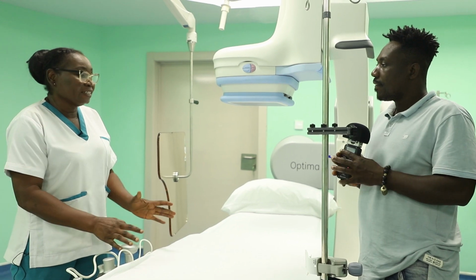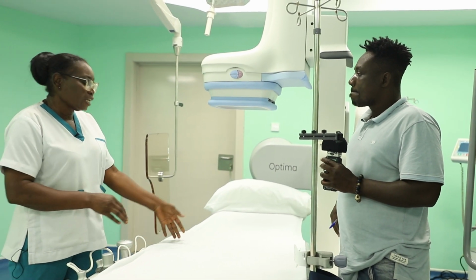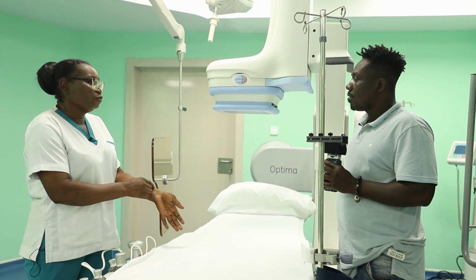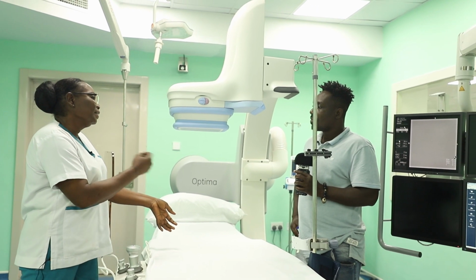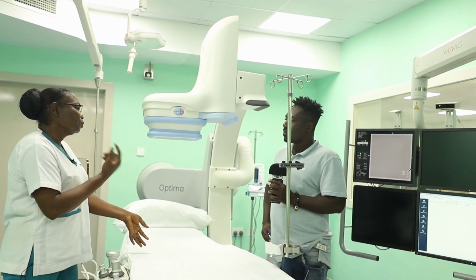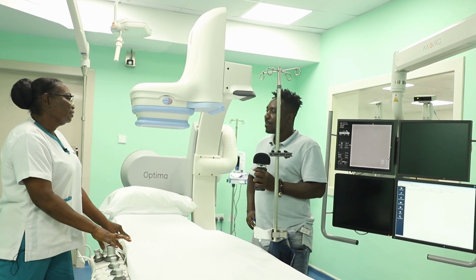In this procedure, we don't cut open the heart. What we do is that we puncture an artery from the arm. It's just a little puncture, and then we introduce the catheters and all the balloons through it into the heart. Yes, and then we can work on the heart.